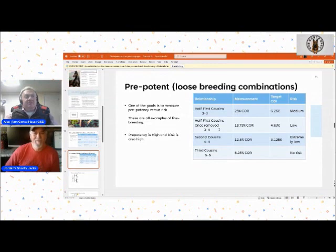The next combination, 3-4. First cousins once removed. What does that mean? It means you have two cousins, and this cousin had a child with an unrelated dog, and you're breeding the cousin to the child of this cousin. That's called first cousins once removed, 3-4. 18.75% COR. COI is 4.83%. It's below 6.25. Is it influential? Somewhat. Now, this is the most common one nowadays being done in German Shepherds.